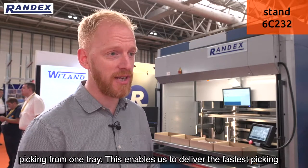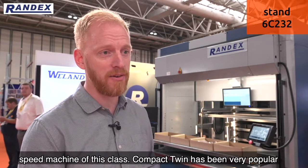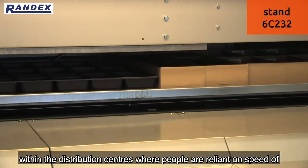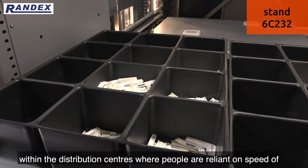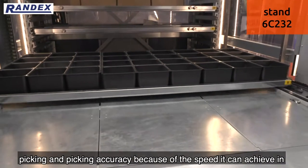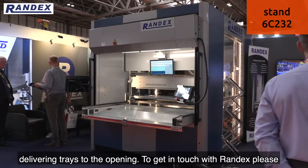This enables us to deliver the fastest picking speed machine of this class. Compact Twin has been very popular within the distribution centers where people are reliant on speed of picking and picking accuracy because of the speed it can achieve in delivering trays to the opening.